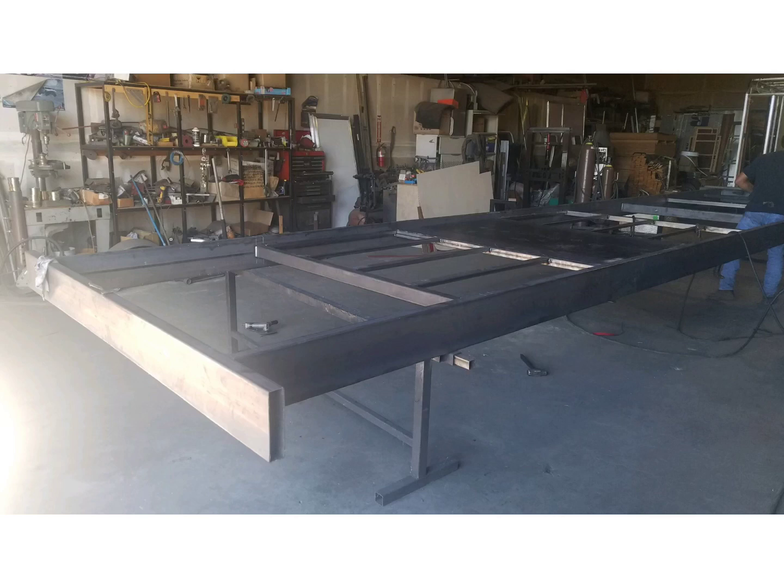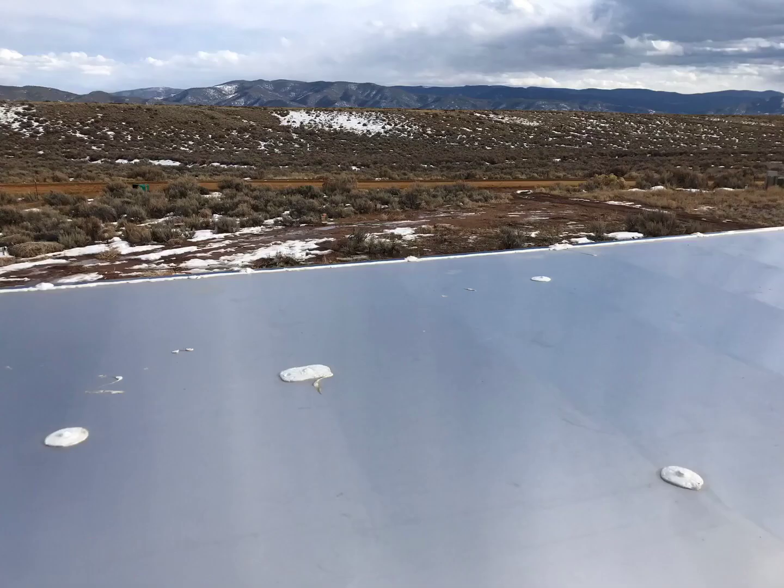I lived in it for a whole winter, so it's obviously okay as it is to some degree. Now, there is a very important disclaimer. This trailer has never been certified for human occupancy. It's never been RVIA certified. That's the RV Industry Association, I believe.